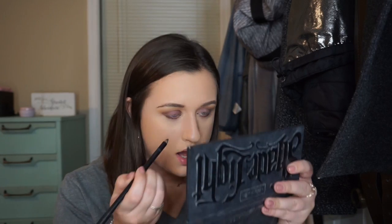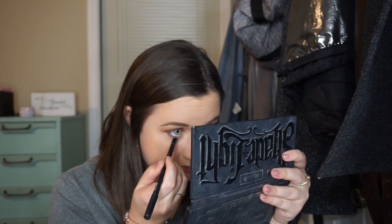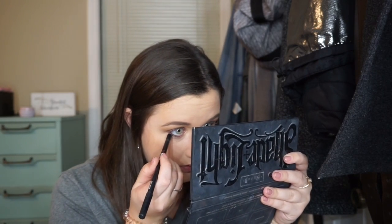Alright, so now that I'm completed with all my eyeshadow, I'm going to go in with some eyeliner, and I'm going to line my waterline. Alright, so now I'm going to take some liquid eyeliner, and I'm going to line the tops of my eyes with that.